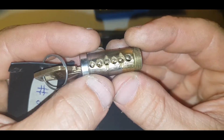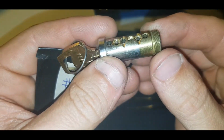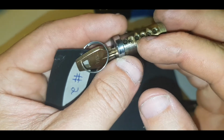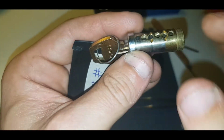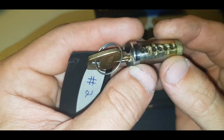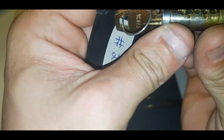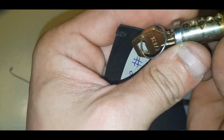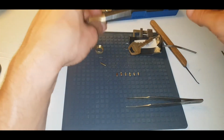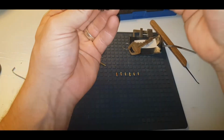So, in here, you've got the good old filing of the number 3 and 4. Number 3 and 5. Number 4 is undercut. Number 1's normal. Number 2 is undercut. And the last one is normal, I believe. Oh no, it's got threading. There's a little bit of threading in there. Brilliant. Let's see what the key pins are like. Not the key pins, sorry, the bloody driver pins.